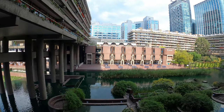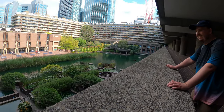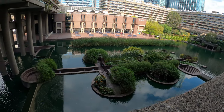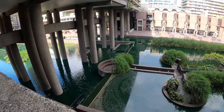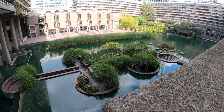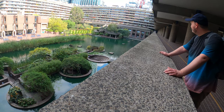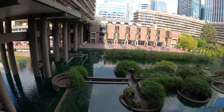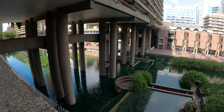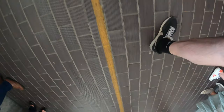It's insane. It's like a Brutalist water slide down there. I love it. It just gives it a real tranquil sort of quality. Love the pillars. Okay. So there are no flamingos darting around, but you see a couple of ducks.